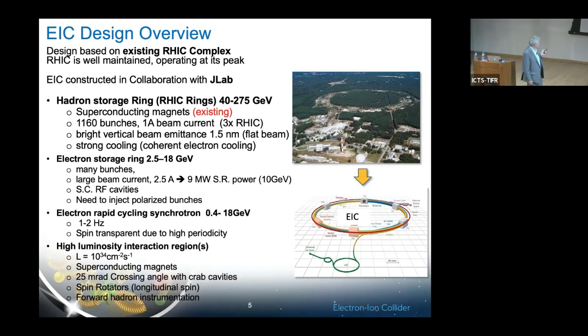We need to inject fully polarized bunches, and I'm going to explain why. In order to allow that, we need a rapid cycling synchrotron, which provides us these fully polarized bunches at full energy. That's quite tricky, and I'm going to discuss this a bit. And then, of course, an interaction region, which is dominated by the detector and its acceptance requirements, but needs superconducting magnets. We have a crossing angle and need crab cavities, as was discussed yesterday by Jürgen, and spin rotators, and a lot of forward hadron instrumentation.